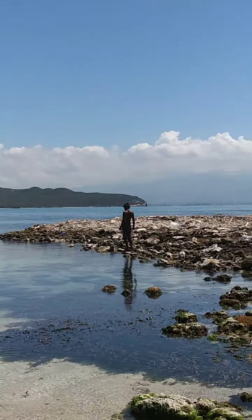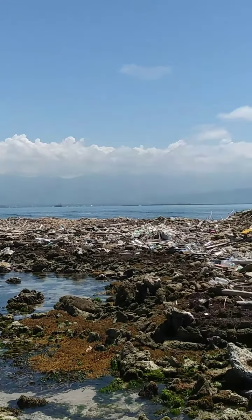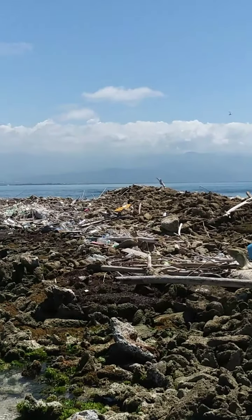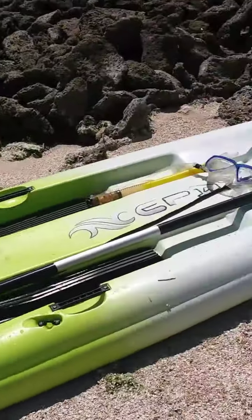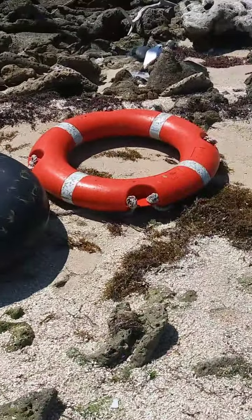And this is the key. And that's Port Royal, Kingston Harbour. And this is the key here. So me and Porsche, we swim across. We use the kayak, right? And Porsche used this. I use the tube.